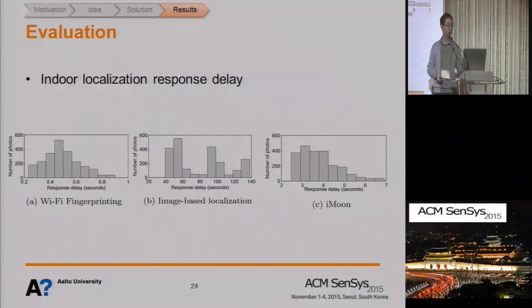Based on the analysis and the evaluation, we found that it is possible to utilize these crowdsourced photos and the sensor information to provide a relatively high-performance indoor navigation service to mobile users.